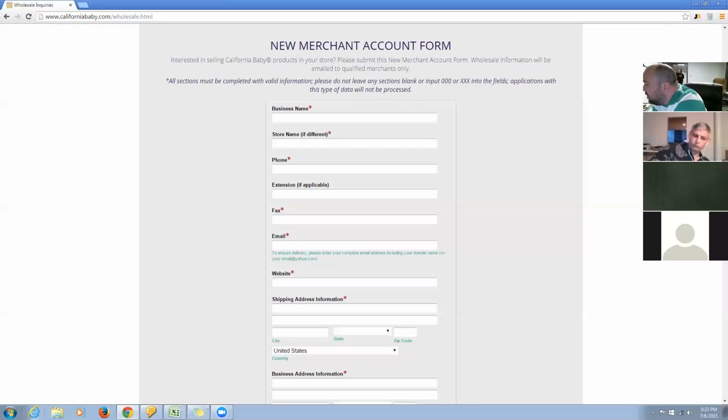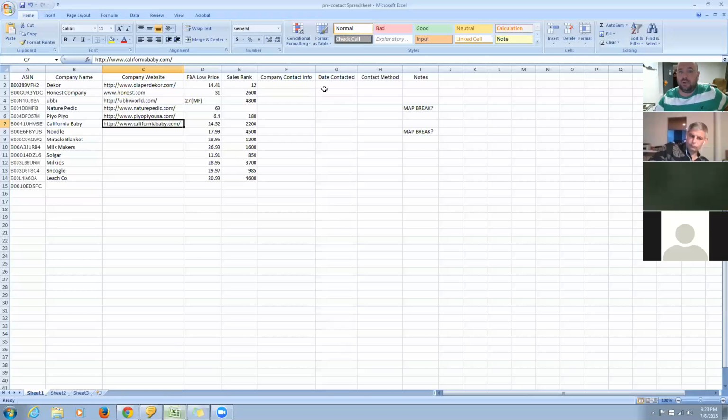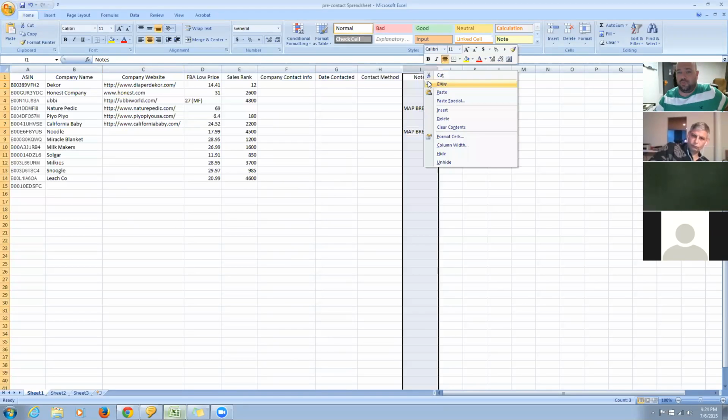How do you manage your pre-contact list? Our pre-contact list looks just like this. We put the date we contacted them, and then the contact method, and then usually we actually have another column.